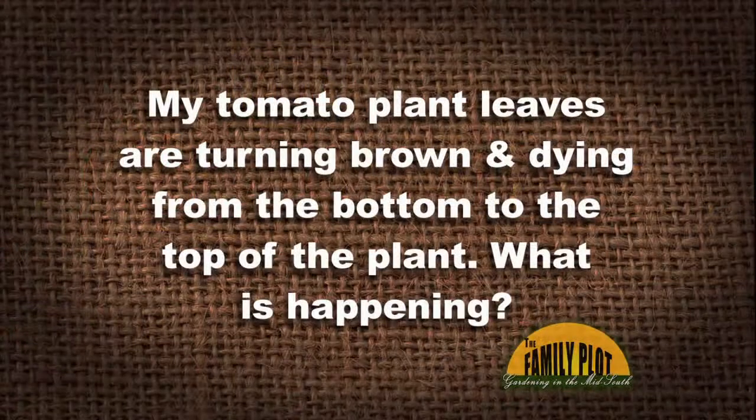All right, quickly, Mr. D, we can get to this last question. It says, my tomato plant leaves are turning brown and dying from the bottom to the top of the plant. What's happening? Early blight. If you don't have your tomatoes under a regular program, and even if you did this year with us getting rain once a week, you probably still have trouble with blight. Some of the varieties are a little more resistant than others, but if you've got a problem, I would make sure I go out there and spray with chlorothalonil or mancozeb. There are a couple of fungicides that are recommended. And I know chlorothalonil has a 0-day waiting period, so every 7 to 10 days.